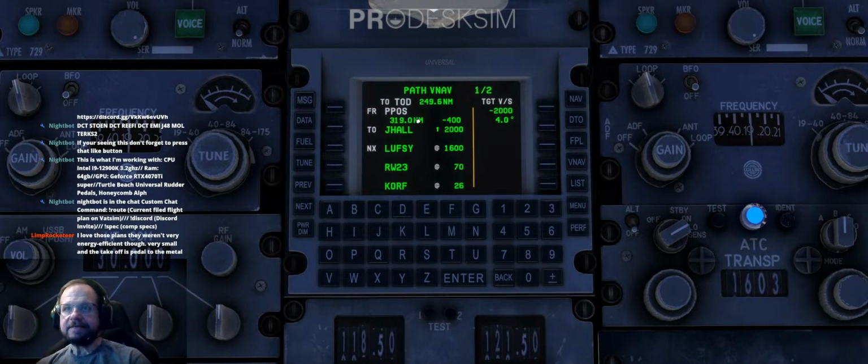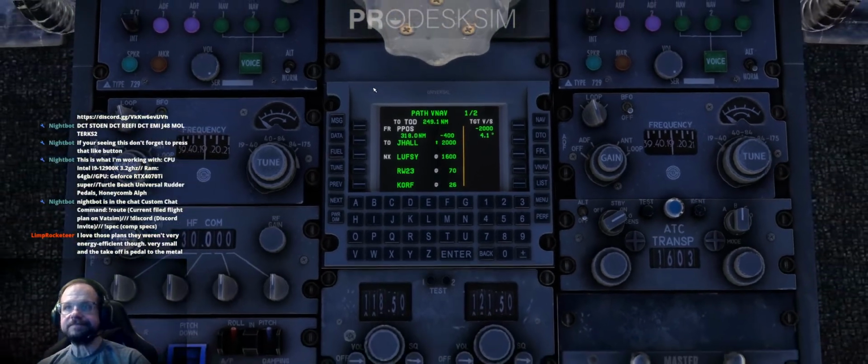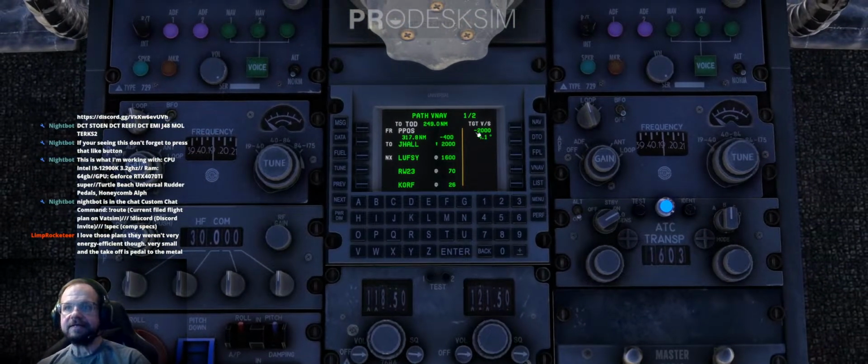So in 249 miles, we start down at 2,000 feet per minute. We will reach J-Hall at 2,000 feet. It's just an advisory, so this is the setting that you want to set it at. You can keep this window up through your whole descent, or bounce back and forth with it, and it'll keep showing your target vertical speed.